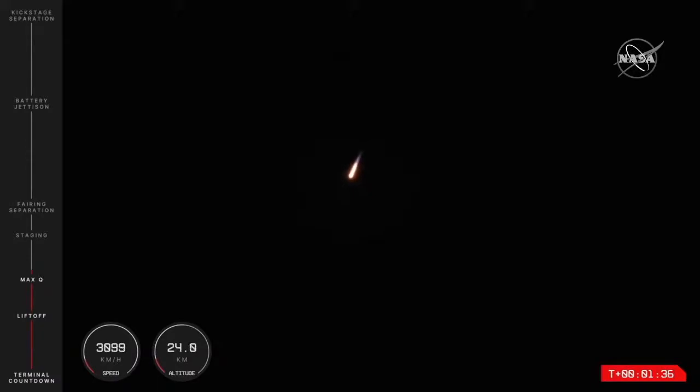And I can confirm from Mission Control that we have had max Q confirmed, so that was a successful pass through that milestone, and Electron is onward to low Earth orbit. So propulsion appears nominal on that first stage, and the Photon Lunar Upper Stage and CAPSTONE spacecraft remain healthy inside the rocket's fairing.